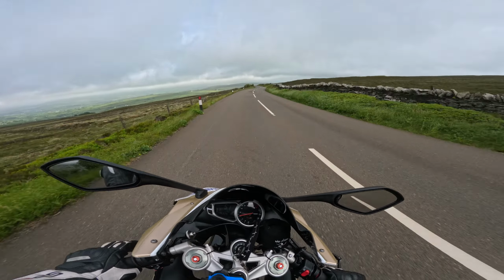This is so nice, such a great riding road. You don't have to be thrashing it to have a good time here, like just laboring it around. I'm just waiting for one of these to just sheerly drop off. I forget which one, I know one of these is sharper than the others.